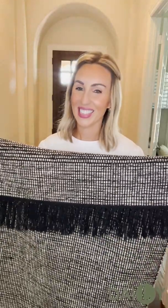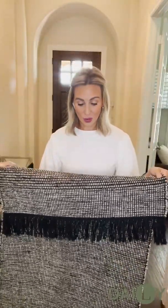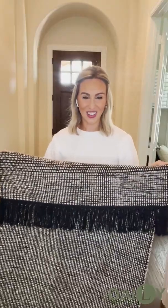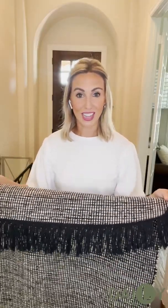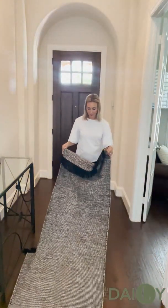This, by the way, the print is not printed on, it's all woven in. So that again speaks to the quality of this rug, the craftsmanship. This is going to be a really great rug for those high traffic areas, as I mentioned, hiding a multitude of sins. So in particular, the fringe caught my eye. The weaving detail that you see running throughout the colors. I think this is gonna last a really long time in terms of style in my home. And I feel like I'm rolling out the red carpet.